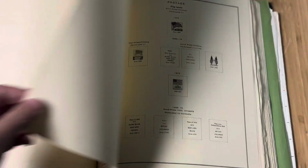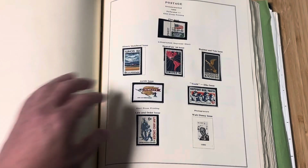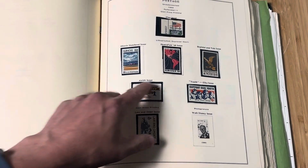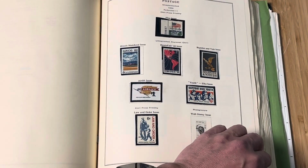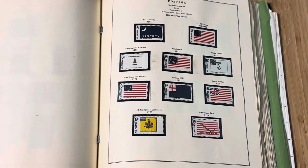All right, we're starting to get into the 1970s. Ooh. Some of these are 60s and some of these are 70s. Looks like a little bit of a break here. 68, Hemisphere, registers and voting, support our youth. Now this one's kind of neat.